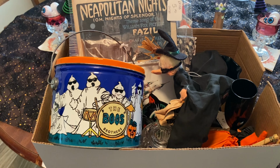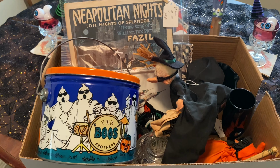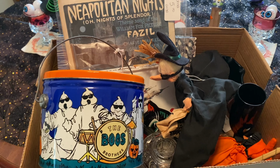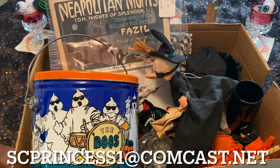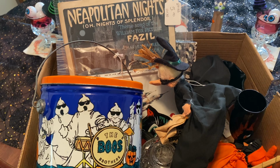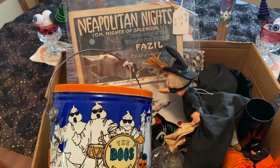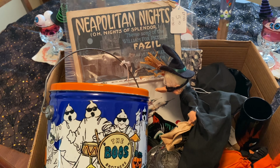Now, all of these things have been hauled, and some of them have been made available in live sales, but did not sell. So, of course, if you see something that you're interested in, email me here at scprincess1@comcast.net, and I can let you know if the item is still available. But hurry, because the items are going to my shop this Sunday. So the collaboration is posting Friday, and these items will be in my shop on Sunday.